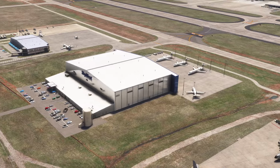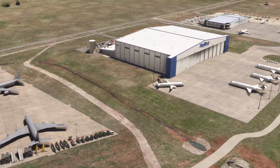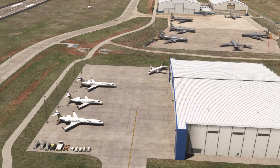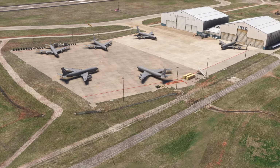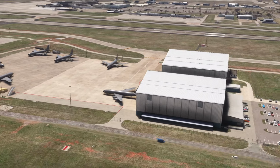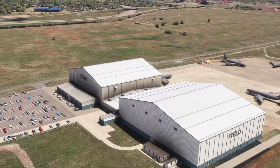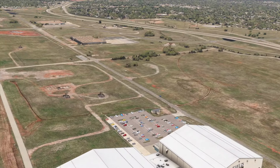So we've got Sky West over here. And it would appear that they're running CRJs. Whether that's accurate, I have no idea. So over here you've got a military logistics operation going on with some KC-135s parked up. And again, the hangars are really nicely built. They certainly look the part, and the car parks are very good as well. I know it sounds like a strange thing to say, to be looking at the car parks.